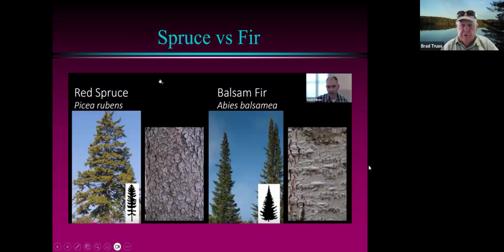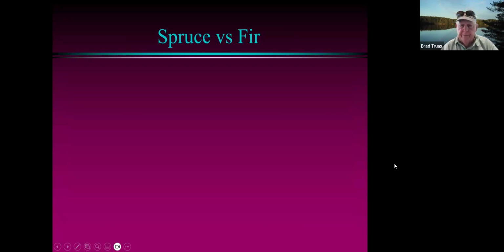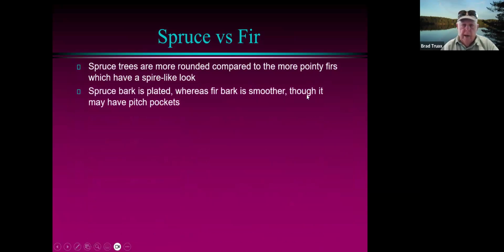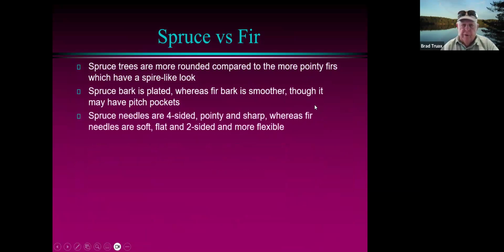Once again, this is showing some differences between the spruce and the fir, and this is highlighting differences in shape, and the bark is different. I'll talk specifically about the bark differences in a minute. So again, spruce trees are more rounded compared to the pointy firs that have a spire-like look. And spruce bark is plated, whereas the fir bark is smoother, though it has what we call pitch pockets. And spruce needles are four-sided and pointy and sharp, as we've discussed, compared to fir needles, which are flat and two-sided and much softer and flexible.